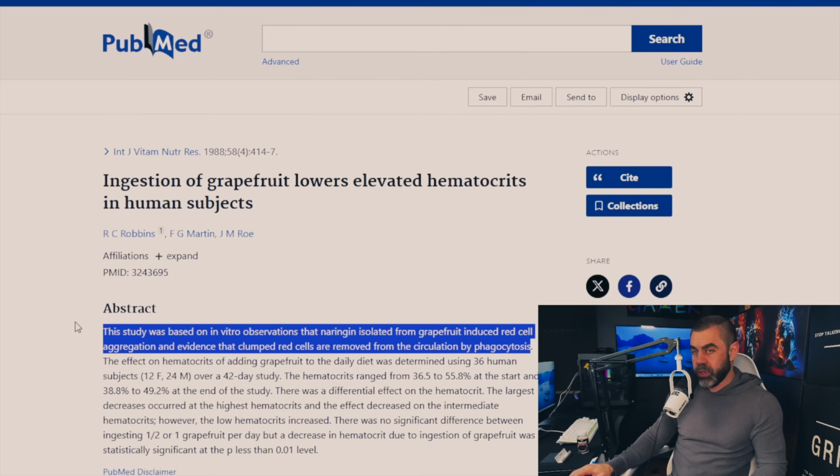This is a paper that's titled Ingestion of Grapefruit Lowers Elevated Hematocrits in Human Subjects, in which they say this study was based on in vitro observations that Naringin isolated from grapefruit induced red cell aggregation, so this is a mechanism for lowering hematocrit, and evidence that clumped red cells are removed from the circulation by phagocytosis. So it basically aggregates and clumps up your red blood cells, and then they are removed from the system by a different physiological process.